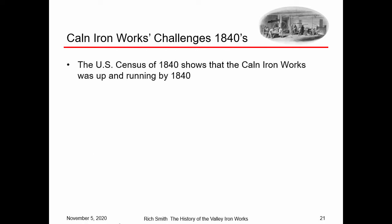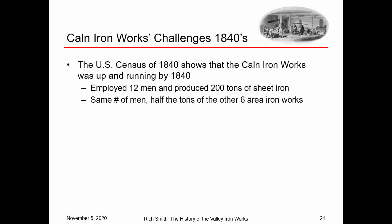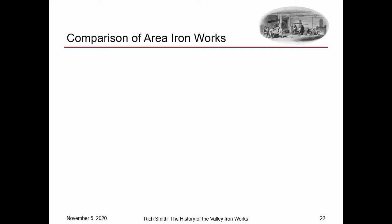These challenges continued into the 1840s. The U.S. Census of 1840 showed that the Callan Iron Works was up and running in that year. It employed 12 men and produced 200 tons of sheet iron. It had the same number of men but produced half the tons of the other 6 local ironworks. And it produced sheet iron, not boilerplate. Sheet iron was of lesser value and demanded a lower price.